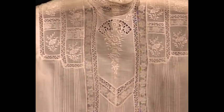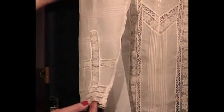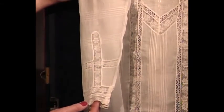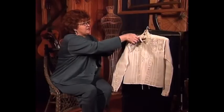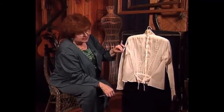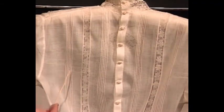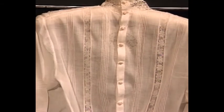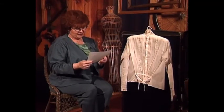The sleeves on this blouse are perfectly magnificent also. They have rows of pin tucks and then a beautiful lace shaping on down on the bottom of the sleeve. As you know, the backs of these blouses are very, very beautiful also. And here you see the wonderful little buttons, little tiny crocheted buttons. And then here are the little tucks and the insertion that goes all the way down. I just truly marvel at the ladies only had a straight stitch sewing machine when they made blouses like this.